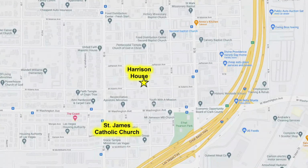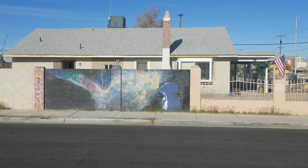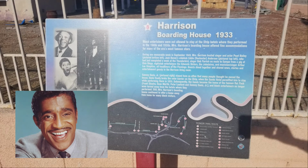We're walking in the original Las Vegas Township. What was the name of it? You remember the name, Julian? How soon we forget. Site number 8 on the Pioneer Trail is the Harrison House. This house is where black entertainers would stay because until 1960, blacks couldn't stay on the Las Vegas Strip after a performance. Sammy Davis Jr. stayed here so often, people thought he owned the place.